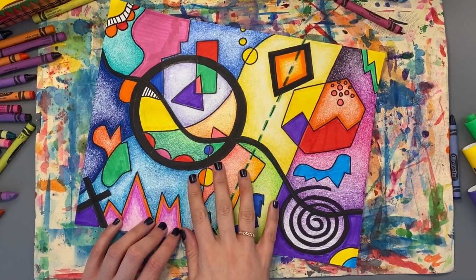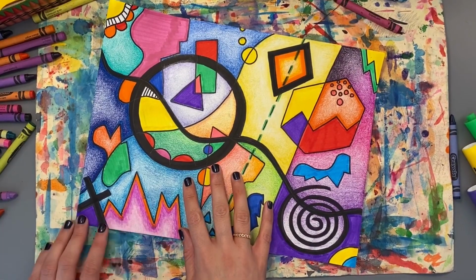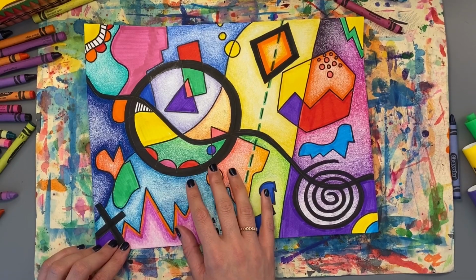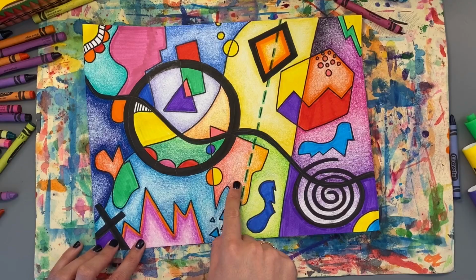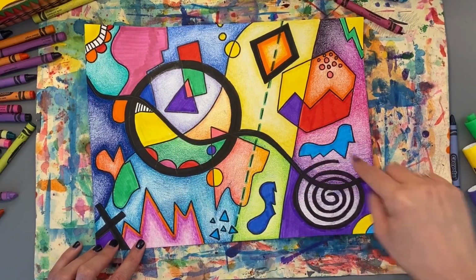I hope you had fun creating your abstract composition inspired by Kandinsky, using geometric and organic shapes as well as line and color.